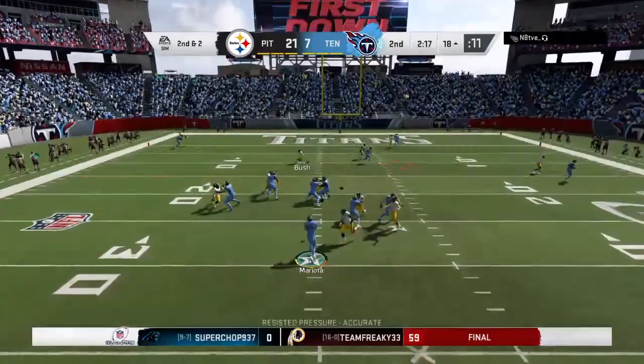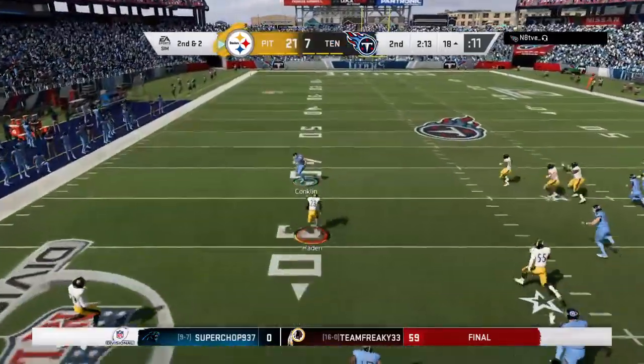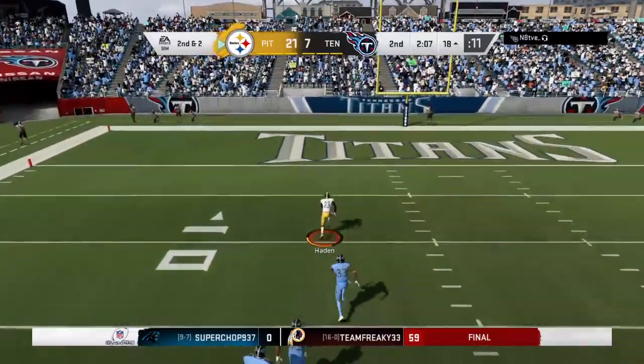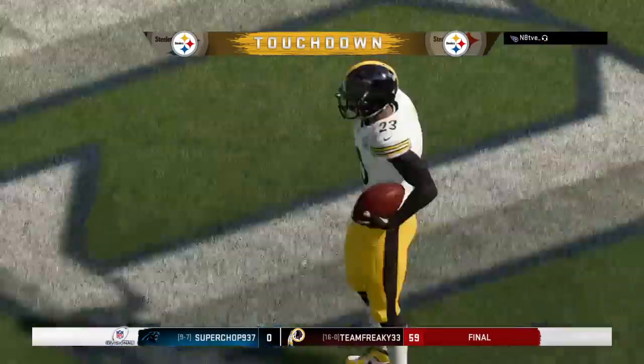Mariota. And he fires one that's intercepted. Joe Haden, the veteran, with a pick. And I think he's going to go. They're not going to get him. The 30, 10, and he's in for 6 and a Steeler touchdown.